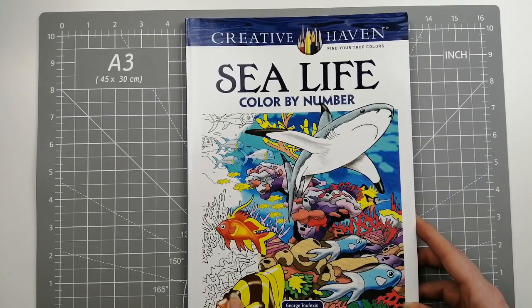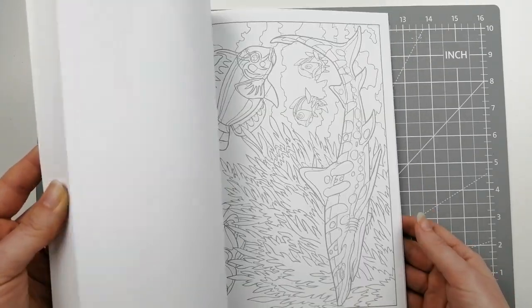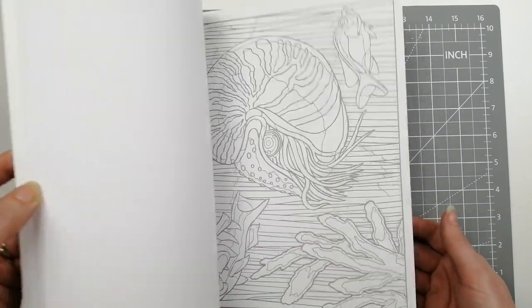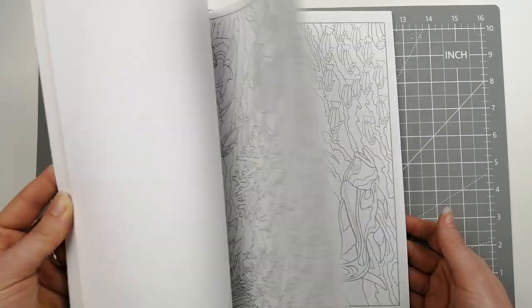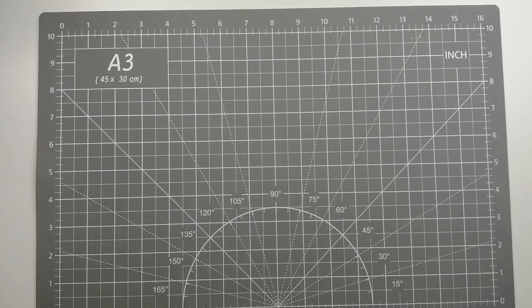I have George Tufexis Sea Life, colour by number. Again, absolutely gorgeous this, but I'm not going to colour in it. It's not my kind of book, so I'm going to also pass that on.